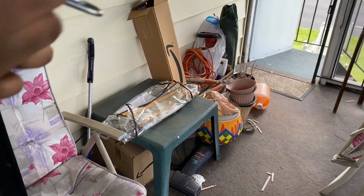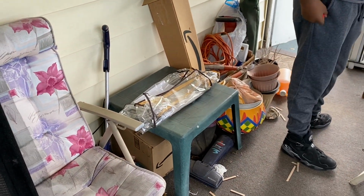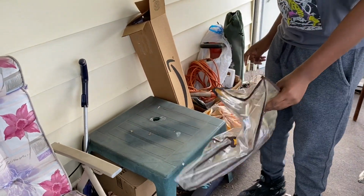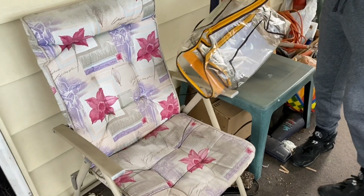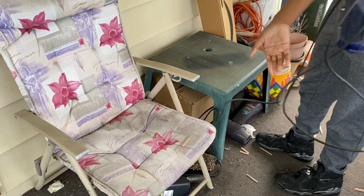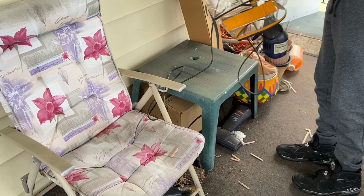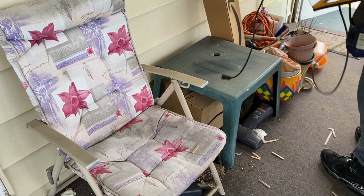Welcome to the channel. There's one of my cubs making his grand entrance. Actually, it will be me and two of my cubs out here on my parents' back porch. We're going to be cleaning it up for them, getting it ready for the summer months so they can sit out here and enjoy it. Last year, due to the pandemic, they did not do that.